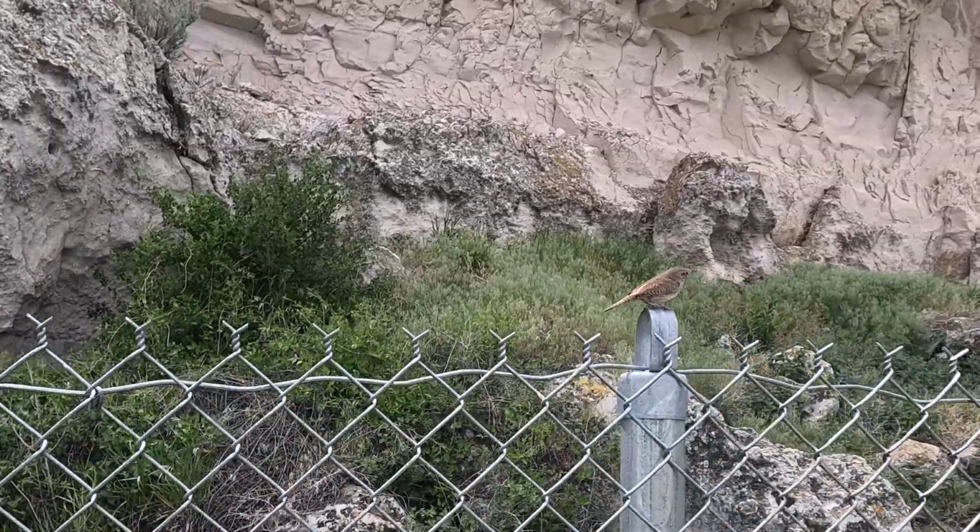I'm not sure what kind of bird that was. If you recognize it, let us know in the comments. That was pretty cool. I didn't even see it at first. I almost walked into it with my hand over the fence.